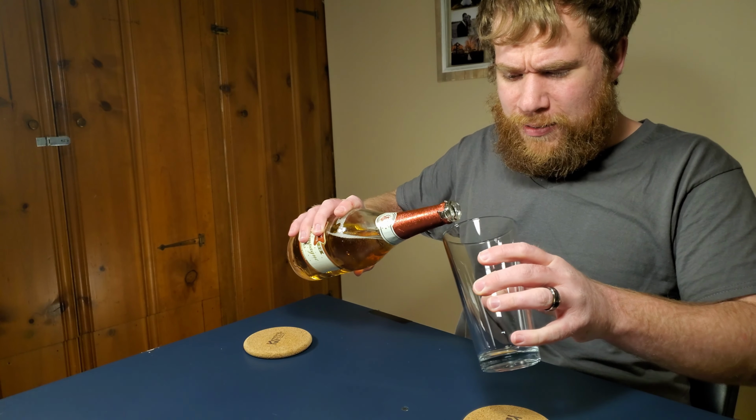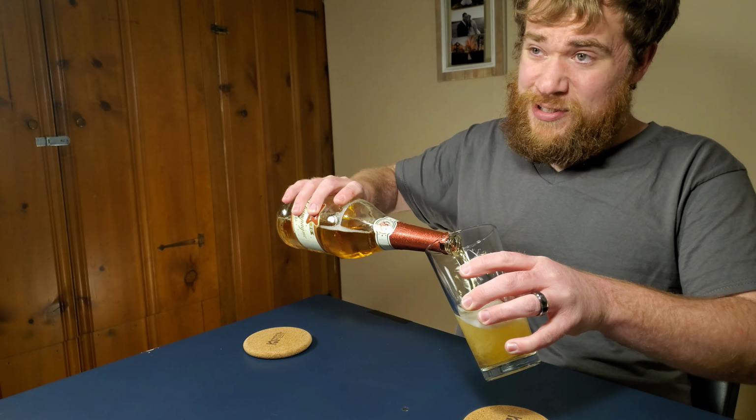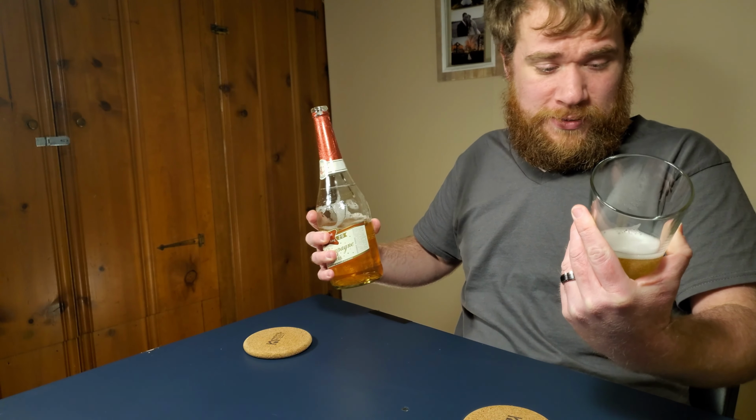If you have not had Miller High Life, I just think it's a better brew. More flavor, it's still a Pilsner. It was better to me. I don't know, it was smoother. Let's try it out again.